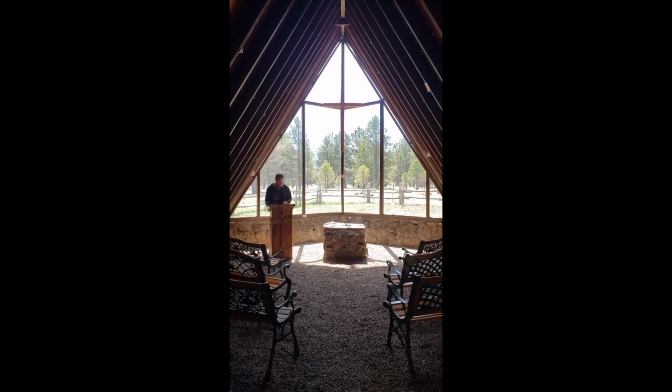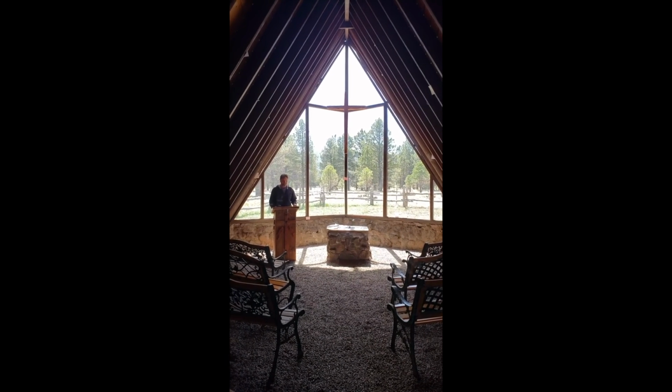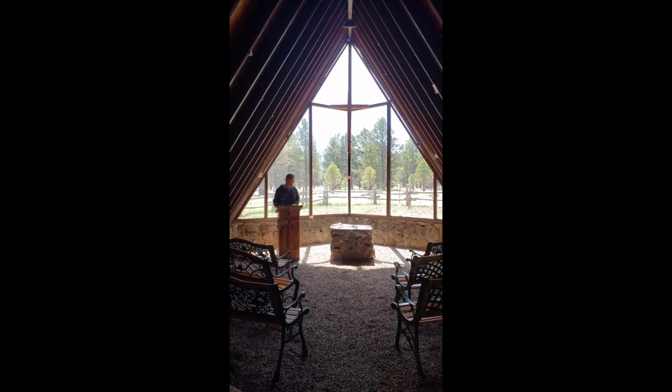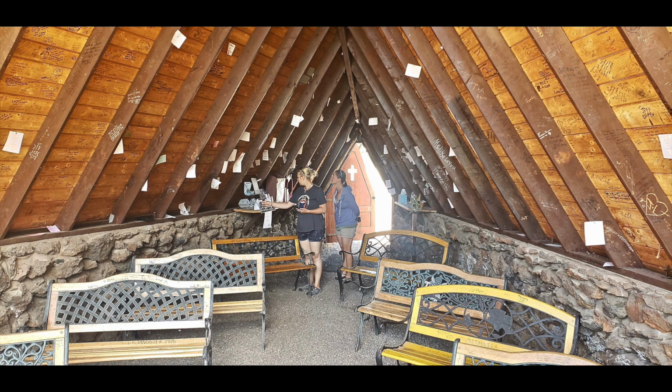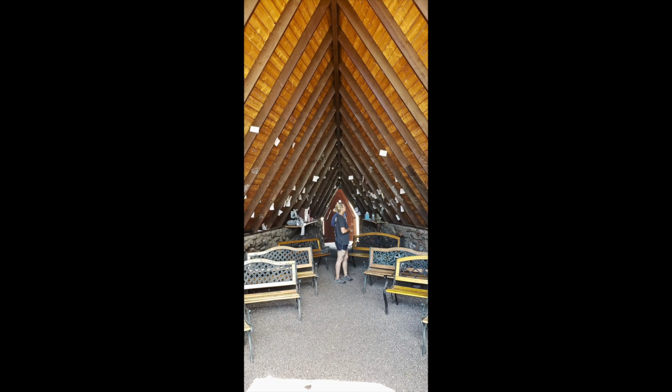It is free, you can go inside anytime you want, you can leave messages, you can get a drink of water if you need it. They put out water there for people that are passing by and in need. If you need a warm place, it even invites you to spend the night if you need to.